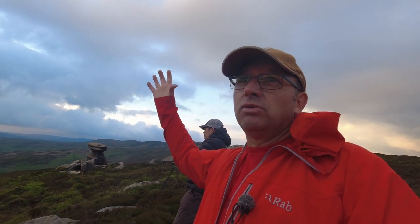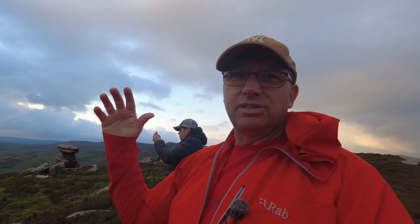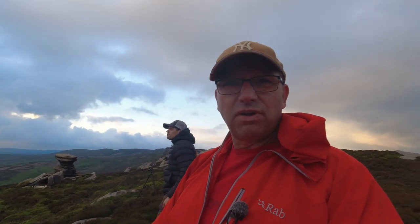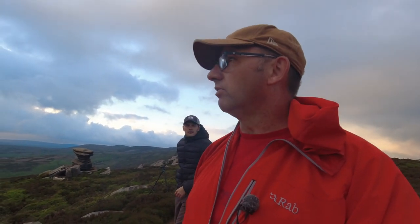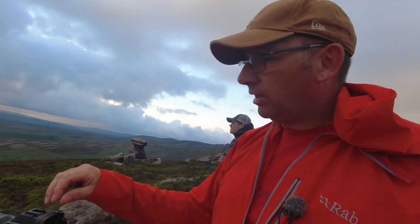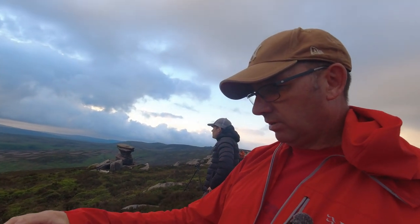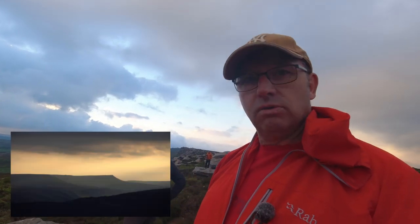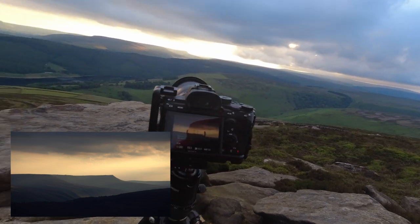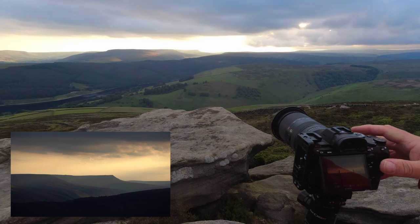So really, all the light on this left-hand side is coming from behind this bank of cloud. And it's so contrasty. And then we've got the low cloud, which is framing the image as well. So it's really, really nice. Absolutely love it. Let me put it on video on the main camera so you can see it, because it's worth a look. There we go. Does that look beautiful or what? So that's the light we're getting at the moment.